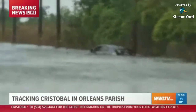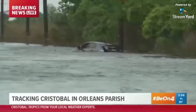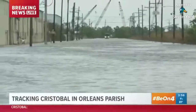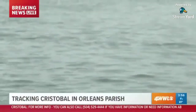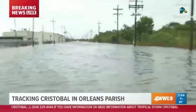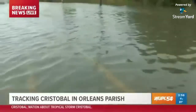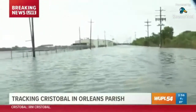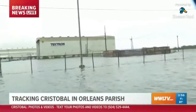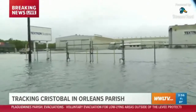Now, we have seen a couple of vehicles make it all the way to the other side, but of course that's not recommended because we really don't know how deep this water is. I know when you get a little bit closer to the car stalled on the side, that water at least comes up to your knees, so it does get pretty high over here. Now, we're actually surrounded by water in this area. There's a wildlife refuge in this general area that has water all surrounding it, so I'm sure that contributed to the flooding that we're seeing here.